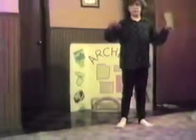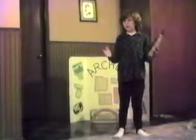Okay, questions, anybody? How does an arch work? An arch works by holding up very, very much weight. How does it hold that much weight? Because the more weight you put on it, the stronger it gets. What are all the other arches in the world called? Arches.